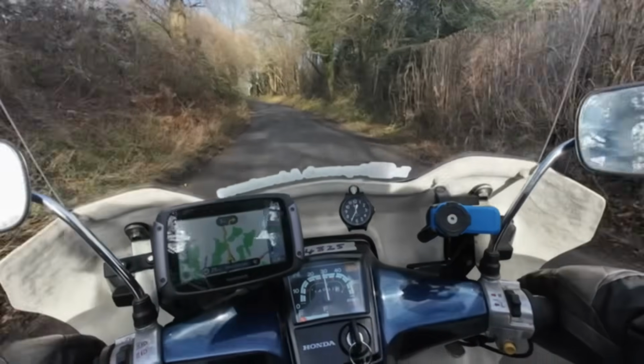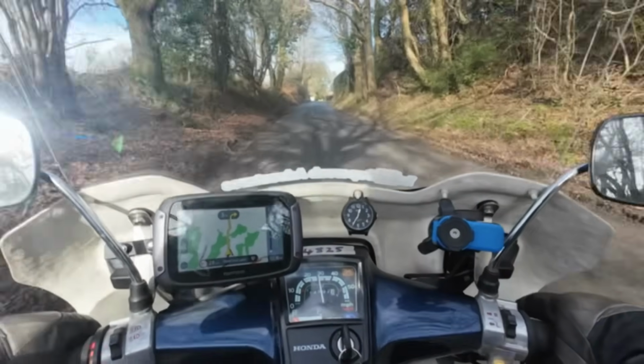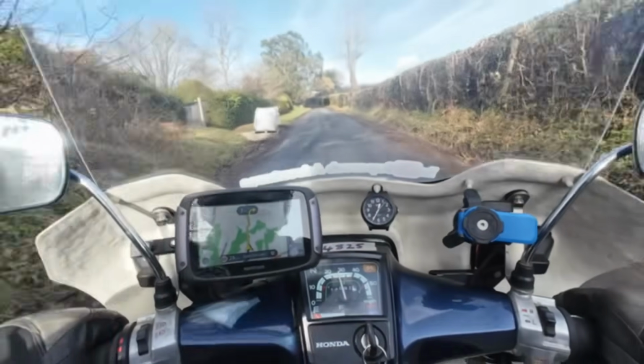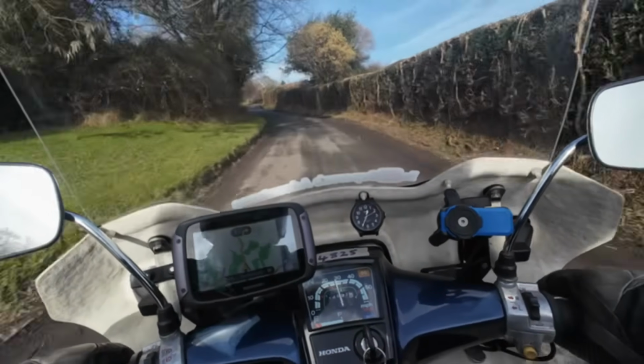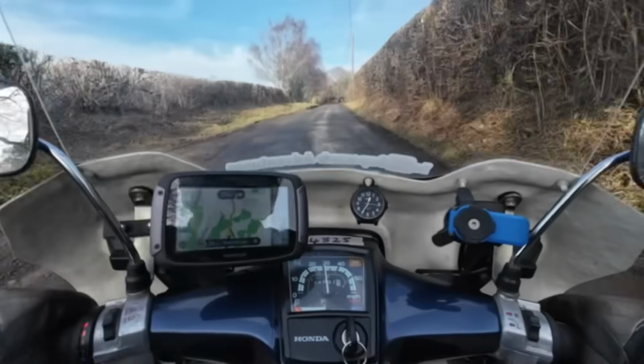Working that out, the distance to the Ramblers Rest, if I make it to the Ramblers Rest, that'll be around about the 100 mile mark. And from there to home is about another 20.